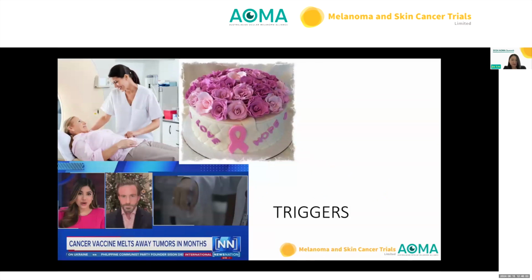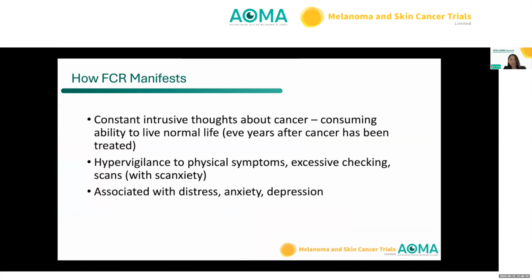Often there are many triggers for worry, and these might include the need to have scans, anniversaries of the time of cancer diagnosis, news and other events, as well as family and friends who are affected by cancer. And this worry often manifests as intrusive thoughts affecting ability to live after diagnosis, hypervigilance, but also worry before and after scans, such as scanxiety, and can be associated with significant levels of distress, anxiety, and depression.